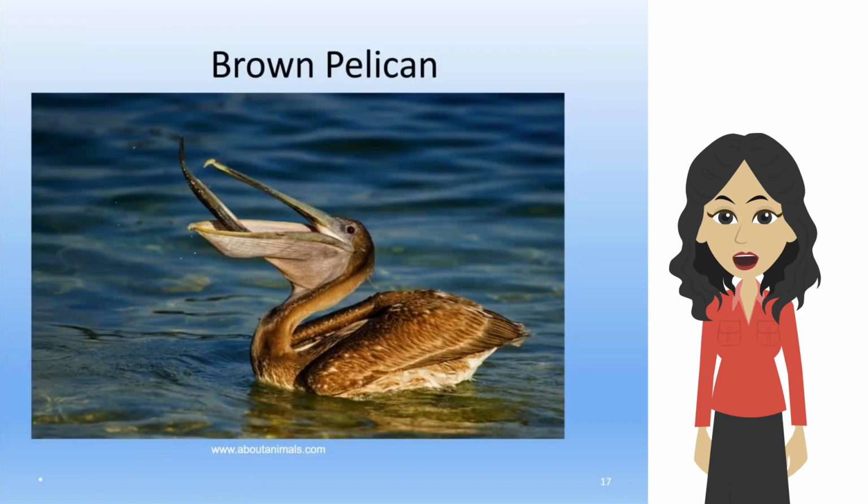Another bird commonly seen in our area is the brown pelican. They live mostly around shallow waters along saltwater coastlines. Their nests are built on the ground or in low trees. The brown pelicans diet mostly on fish, which they catch by diving headfirst into the water, then scooping up the fish and trapping them in their large pouch.